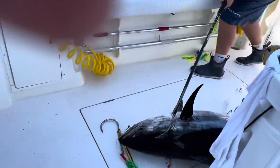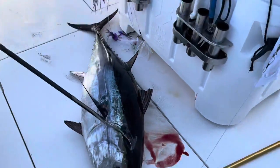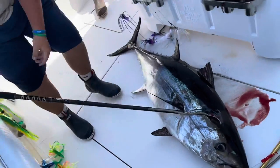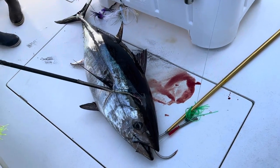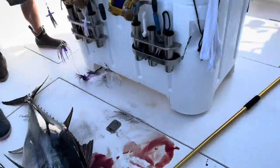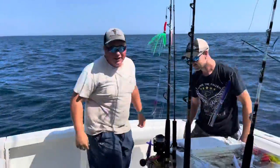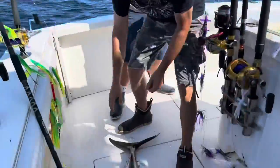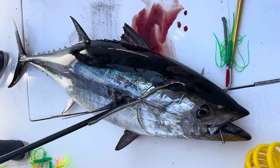Whoa! Look at that boy! Wow! Oh my god! Holy cow! Look at the size of that! Bluefin! Woo! Oh man! That's a tuna! Wow! Hey, boys! Yeah! Thumbs up! Jack, good job! Welcome aboard, buddy. Oh man, he's got some weight to him.